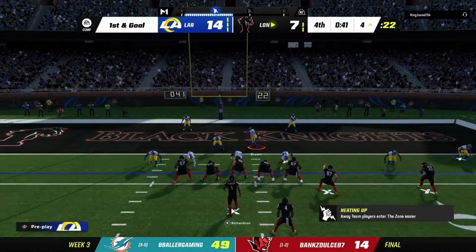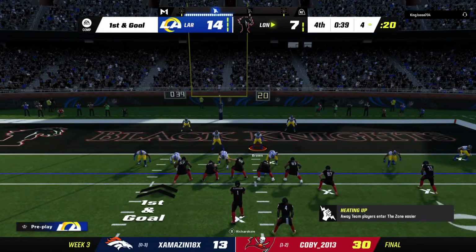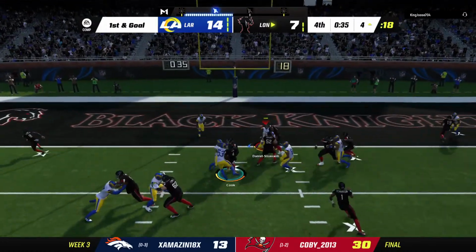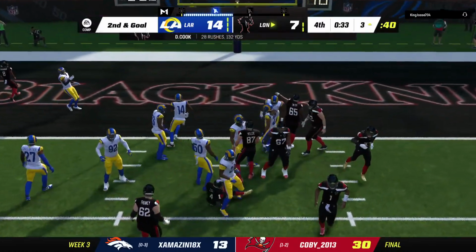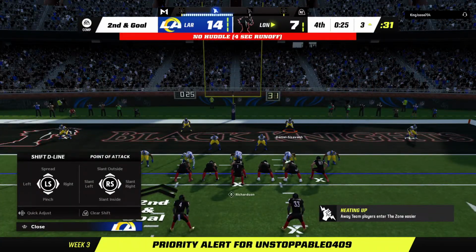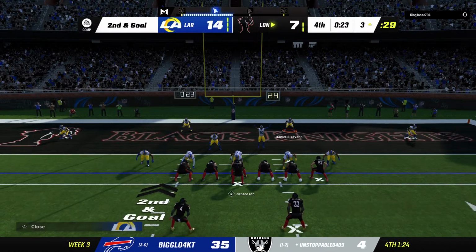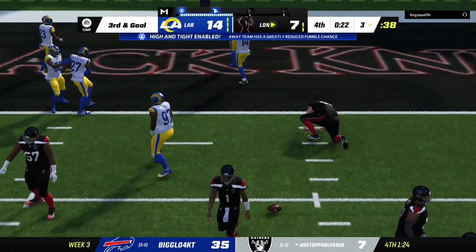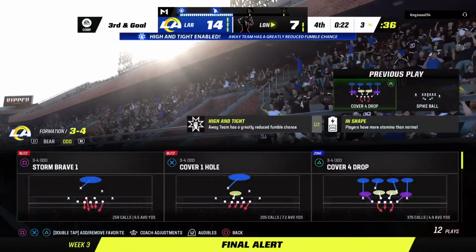A looming decision to make on the conversion, down 7, but first things first, they need to score as they come up on 1st and goal. And he's going to get this back to the 3-yard line and no further. They'll go again from the 3 here on 2nd and goal. So there's the spike as it comes with 23 seconds to go.